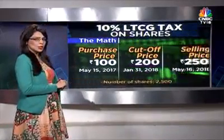Hi there. LTCG, this four-letter acronym is finally a reality. So we thought it's a good time to really get comfortable with it and understand how the long-term capital gains tax regime is going to kick in and how it is going to impact your share transactions. So very simple. We've taken a very simplistic example to illustrate the point.